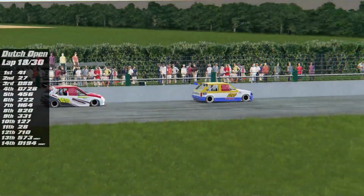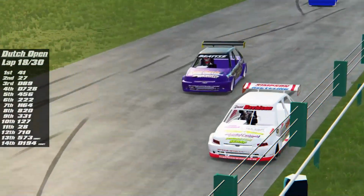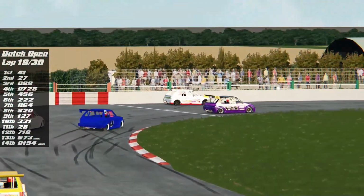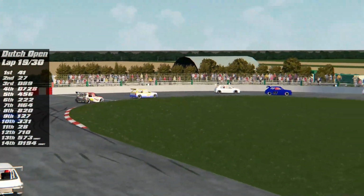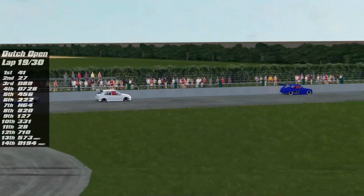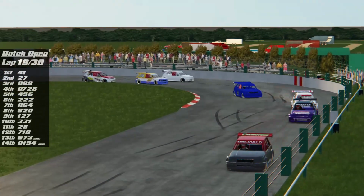Gavin Allen in 27 though has got a mirror full of the flying Tim Close in D89, who's been an absolute live wire in this one so far. He's maintained 3rd place. Murrayhead now goes a lap down in 28 courtesy of Masper in 41. David Davis, the next car to be lapped in 331. Gavin Allen now deals with the back marking Jack Murrayhead up on turns 3 and 4.